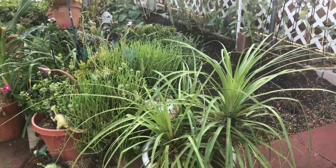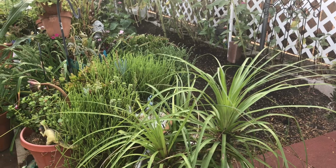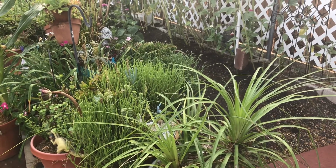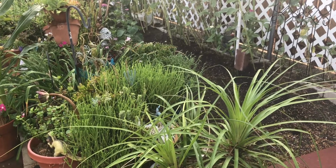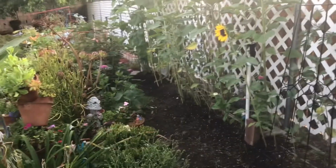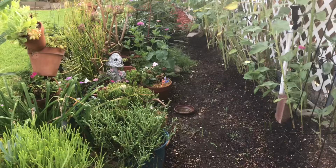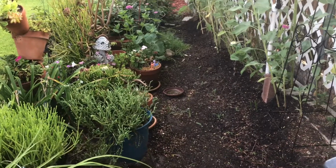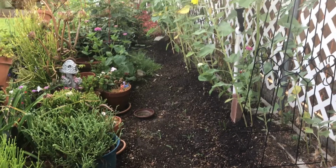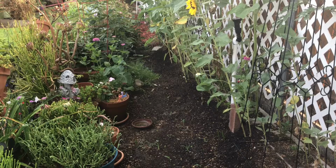The garden's looking pretty good, I think, for the end of July. Still pretty green and looks alive. My sunflowers are starting to bloom. Sorry the light is so bad. We got the pathway cleaned out and we're trying to put some wood chips down. As you can see, we've already started on the pathway.